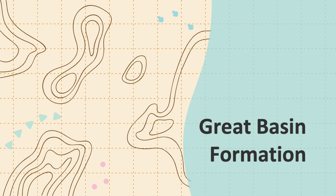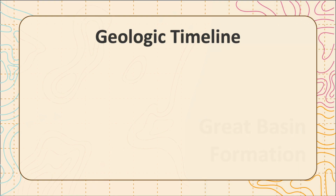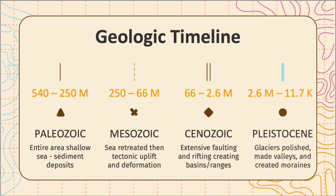First, let's talk about how the Great Basin was formed and its geology in general. The huge U.S. Great Basin region, which contains the Great Basin National Park, offers a captivating geological history spanning millions of years. Here's an overview of its development.